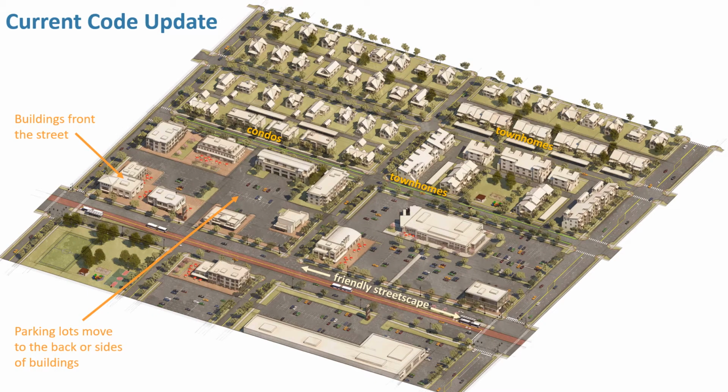Codes were recently updated. As a result, as parcels redevelop over time, buildings will generally move up to embrace the street, and parking lots will move to the back or sides of buildings. Outside of the districts that our vision identifies, this is generally how State Street will evolve over time.